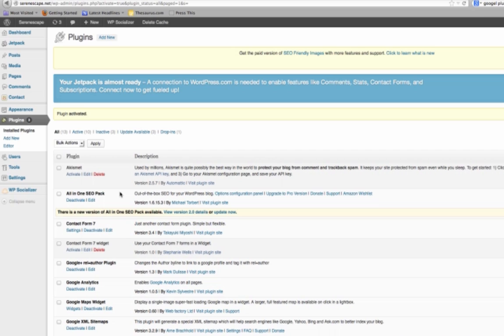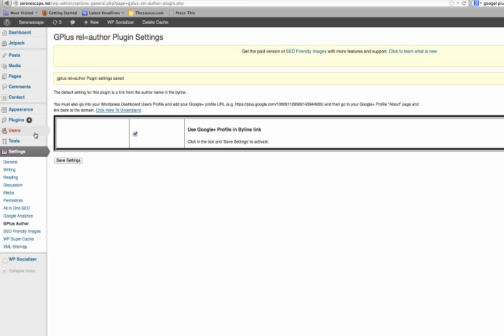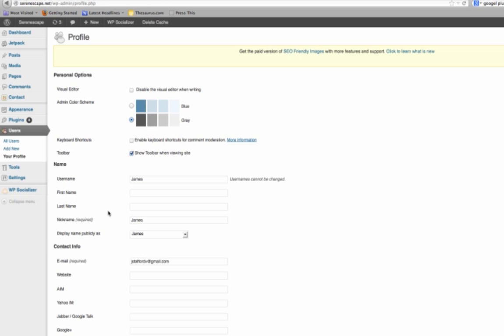All right, so what we'll do now is set this up. We go to Settings, Google Plus Author. We're going to tick off this box right here, Save Settings. And now we want to go to Users, Your Profile. And this has added a Google Plus URL right here. And we want to get that.